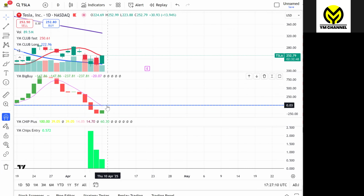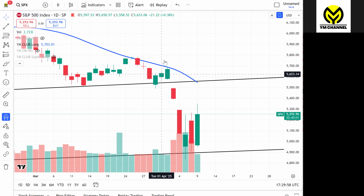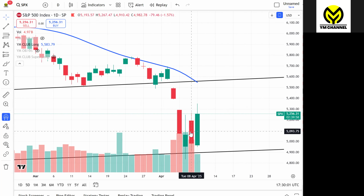The S&P, we are still below the blue, and the blue is still going very steeply downward. So this is something you need to be careful about, okay? And we have a gap here. We have a gap here, okay? So look, where is the blue line here? If we look at the blue, we have a bunch of fund, but we are going under the blue line. You see the blue line going downward. The weak thing is we are under the blue line. It's not a good sign for the S&P 500.